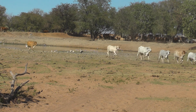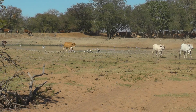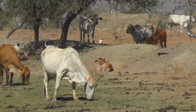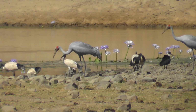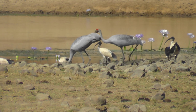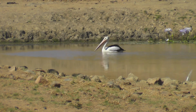Big mobs of cattle down here. The water there, so that's why they're hanging around by the look of it. A couple of brolgers over the back there. Pelican in the water.